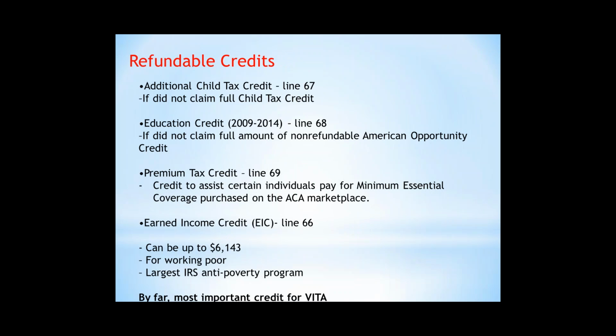So let's jump into some of the refundable credits. There's the additional child tax credit, a portion of educational credits, the premium tax credit, and the earned income tax credit. The earned income tax credit is definitely the biggest credit we want to make sure that you understand and cover in detail. And that's because this is why the whole VITA program was created. It was to make sure that people who are working poor, people who are working, are receiving some sort of incentive to work. And it's the largest IRS anti-poverty program, really. It's the biggest amount of money most families receive during the year. So we want to make sure that families are really using this money to work for them and are building assets.